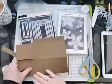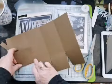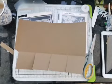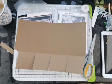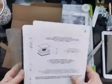So let me just fold that over. I'll perhaps bring my bone folder in a minute, but for now I'm just pressing it down. Now I'm going to dig around and find the plates for my large full size stamping emboss.